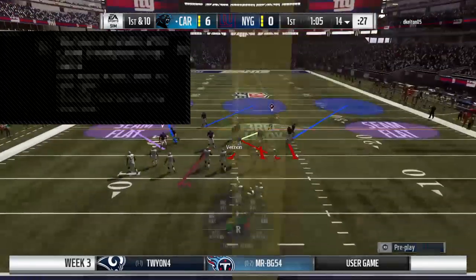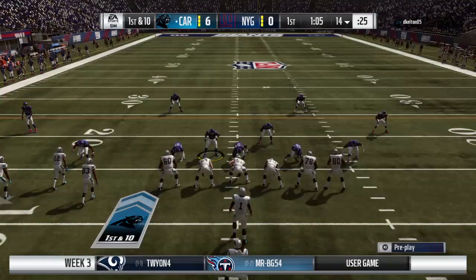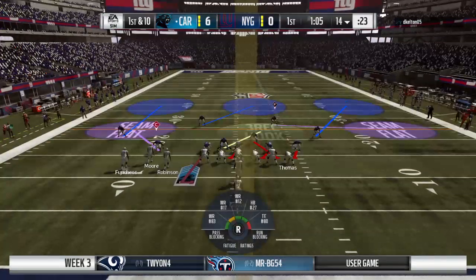Carolina getting set to take the field. It's been an awfully slow start for them. This is their third possession. They don't have a first down yet.